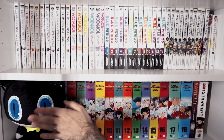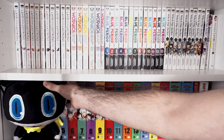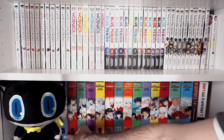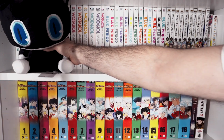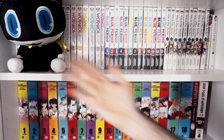And then here's my lovely, this is Morgana. This is from Persona 5, which is one of my favorite video games of all time. I like Persona 4 more for the cast of characters, but Persona 5 was so good, so that's why he sits here as our lovely mascot to be able to show you all the lovely manga we have here.